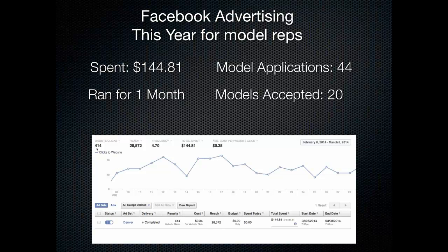You know, here the stats I had: 414 website clicks. I reached 28,000 people. I think I did it within a 50-mile radius of Denver. I budgeted $5 a day for my Facebook ads, and then it ran for 1 month from February to March. And again, I spent $144. So not a whole lot of money to get 20 quality kids.